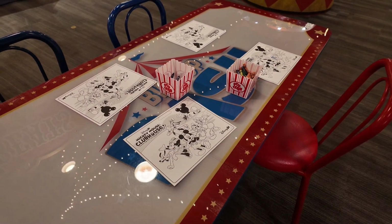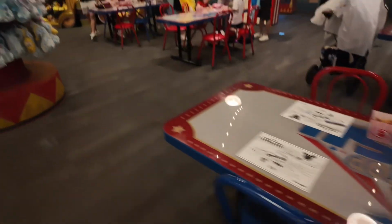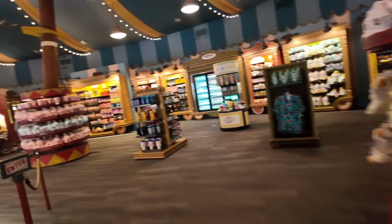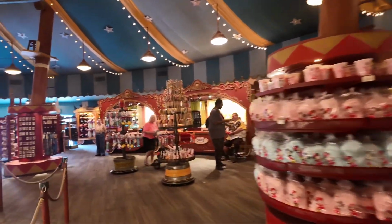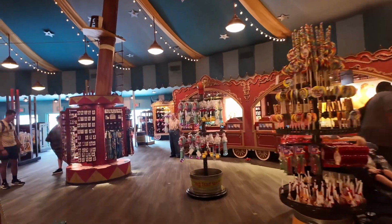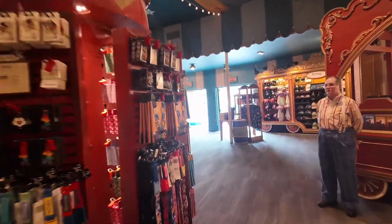We're in the Big Top Treats candy store here, and they have some coloring if you want to do some coloring in here. So I don't know if that's part of the Cool Kids Summer that they're doing, or if it's just because it's a rainy day, if they kind of give more activities for people to do. But we're gonna make our way to Journey of the Little Mermaid, Under the Sea, whatever it's called.